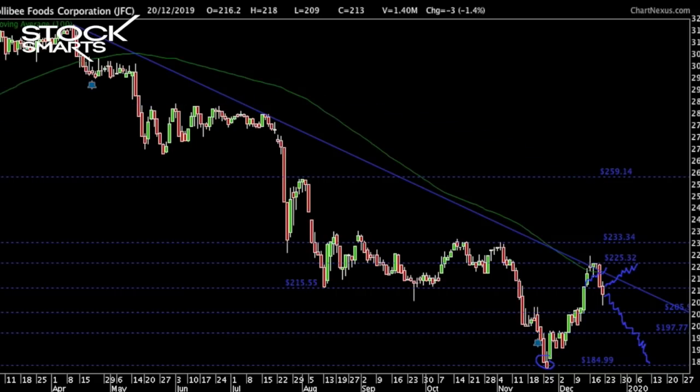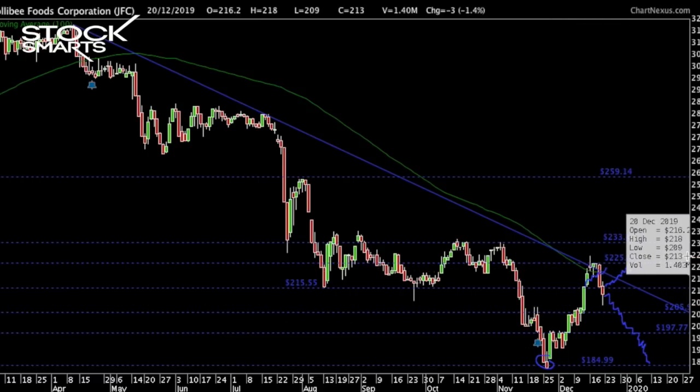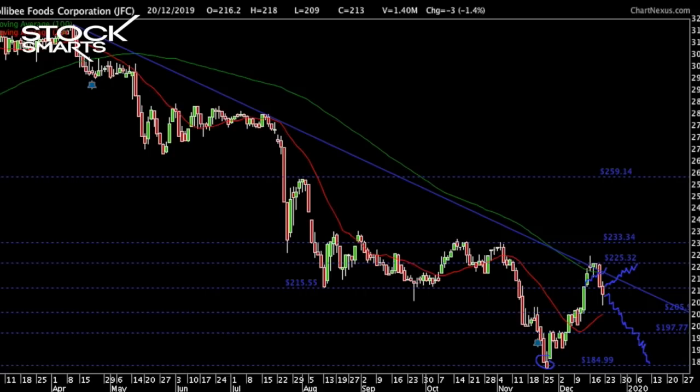Let's put the 100-day moving average on. The 100-day moving average coincides to this particular 225 resistance level. The 50-day moving average, the 50-day moving average is the 215 level.